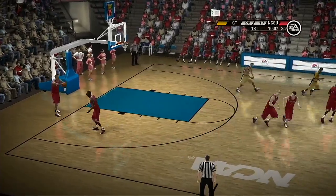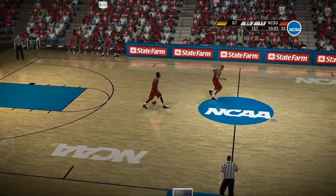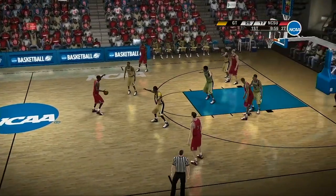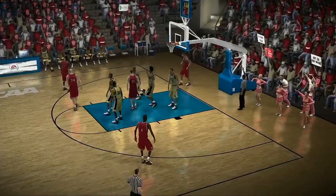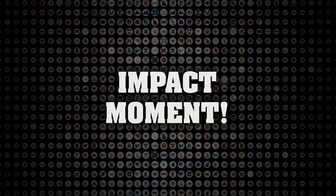Georgia Tech have put together somewhat of a run here. Maintaining it is the key, though. They've got to continue to make the hustle plays at both ends of the court. On the outside, throws it up and has it rejected. Defense did a great job with that blocked shot. And the ball goes out of play.